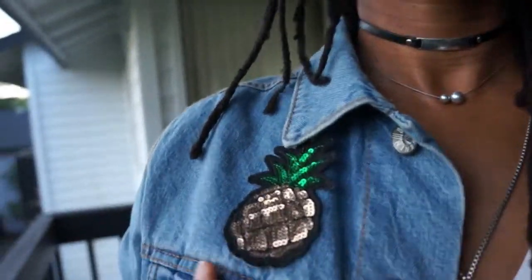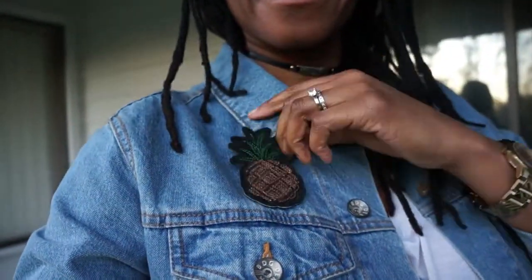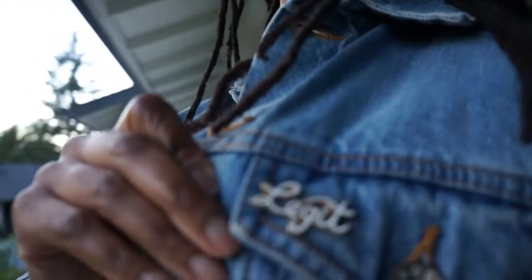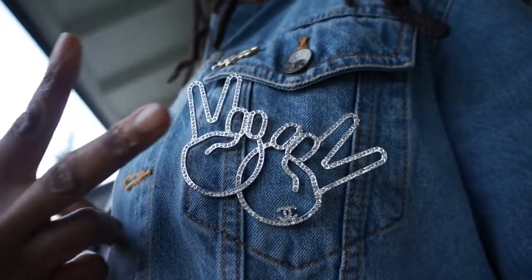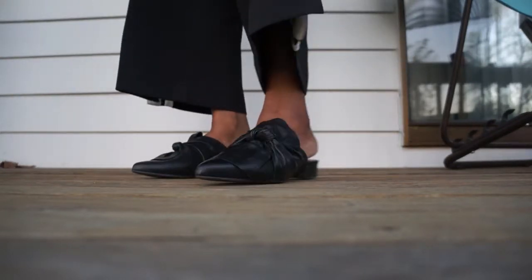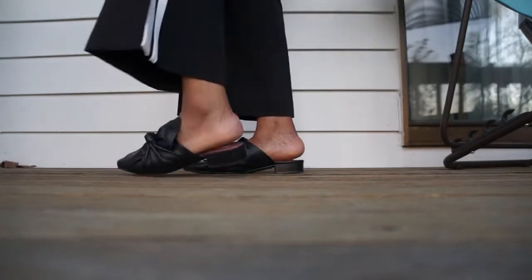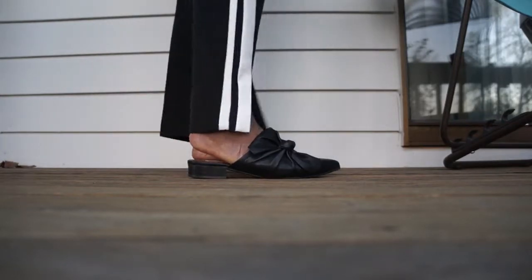To zhuzh up the jacket, I've got this shiny pineapple from Nordstrom, and then I've got this enamel legit pin from a company called Express Yourself, and this crystal peace sign pin from Chanel because I'm always flashing the peace sign. My slides are almost two years old and are from Topshop, and I just love the big bow on the top and the pointy toe. They are very comfortable. I've seen a lot similar, so I will link everything that I talk about below.